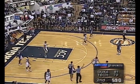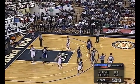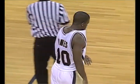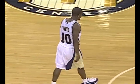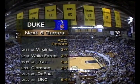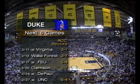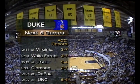And a foul on TJ Vines. He fouls out of the game. Georgia Tech foul on number 10. Duke returns to action on Thursday at Virginia. They have Wake Forest next weekend. As you take a look at their next 6 games, they step out of league play to go to Chicago and meet DePaul before wrapping things up at North Carolina.